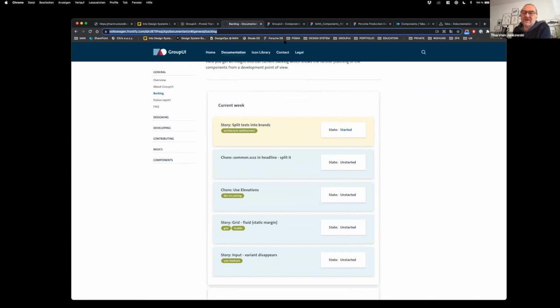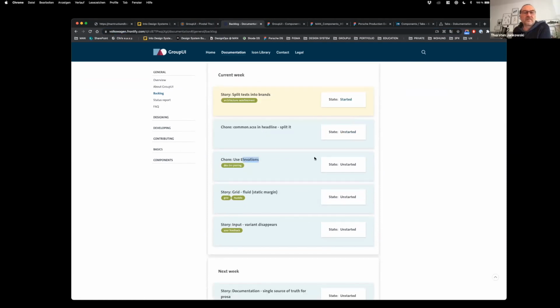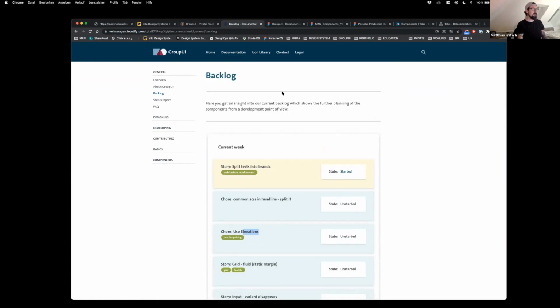We have not done it for design yet. No, but it will come. So, yeah, let's take, for instance, a task called creating tabs. It's already done, but just imagine.